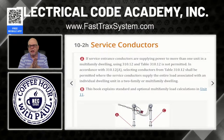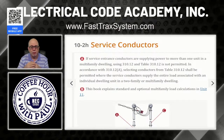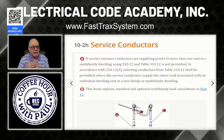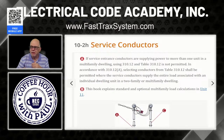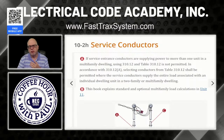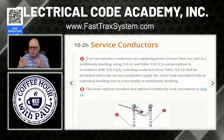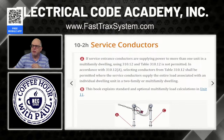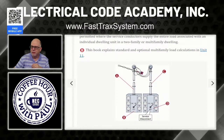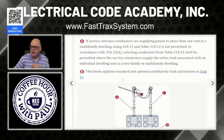All right, on this episode, again, we're going to talk about service conductors. For those following along in our Fast Trax program, it's 10-2H, and that's where we're going to be. Let's look at the material here. As always, we have some great illustrations and good call-outs because we really want to be able to point to the things we're talking about. So service conductors, let's talk about A. We're talking right here, and we're going to look at A.